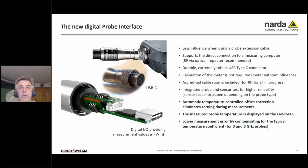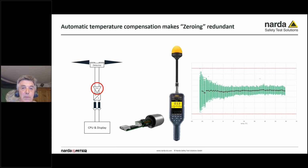Another thing is there will be a complete automatic temperature control offset correction. So you don't need to zero anymore the instrument. The instrument does it fully automatic by itself. And maybe not so interesting for Australia because normally it's warm there, but I heard that you have the first snow also in Australia. So especially for lower temperature, we now do an automatic compensation of, for example, the diode behavior that is losing sensitivity to lower temperature. This will be also fully automatic now compensated. So finally, the amplifier, which is making such kind of offset, can be fully controlled nowadays by the electronics, and you don't need any more zeroing of the instrument.